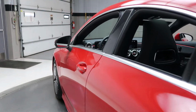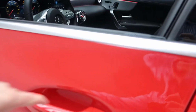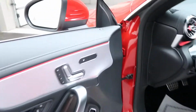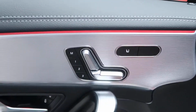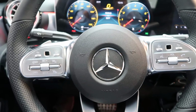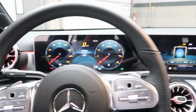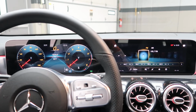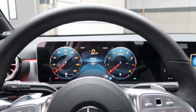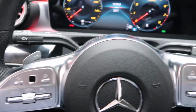This one does come with the Premium 1 package, which is going to give you blind spot assist, keyless entry, heated seats, memory seats, power windows. Hopping in, we've got a touchpad steering wheel control. Also with the Premium 1 package, you're going to get dual 10.25-inch high-resolution monitors for your instrument cluster and media display. Paddle shifters for extra performance.